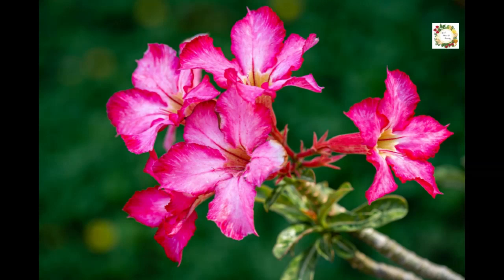Adenium plants can be propagated through the seeds in well-moist soil, but the plants will take approximately 7 to 8 months to bear flowers.